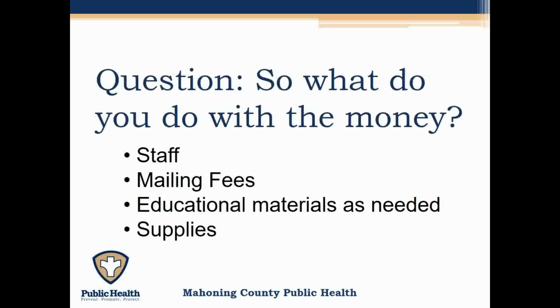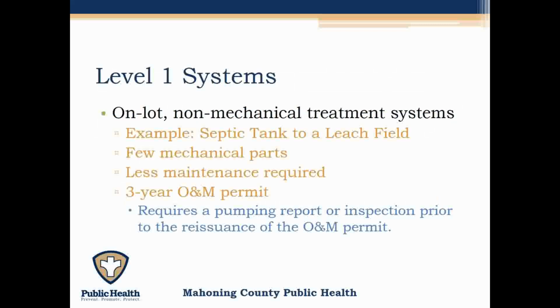So question, what do you do with the money? This is something I just covered, but just to reiterate it: staffing, mailing fees, educational materials, and supplies. All of these are things that have to go into it, and that is what all of this is associated with. All right, so let's go into exactly what each system is.